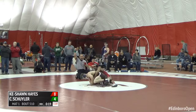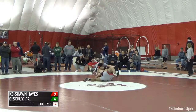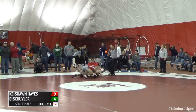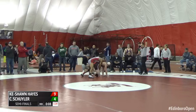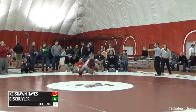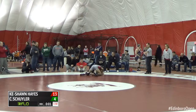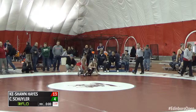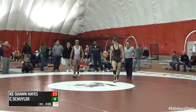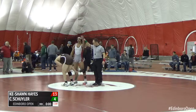There's another stall warning and one for Keyshawn Hayes. Now he's looking for tilts. He's going to blow this thing wide open. Give him four more, and he's going to have a 9-point lead. He's going to end up winning this thing. 14-4, it looks like. Keyshawn Hayes showing you why he is a guy that will be in the conversation to win multiple national titles in the future. Picks up a 14-4 major decision in the semifinals here at the Edinburgh Open 2016.